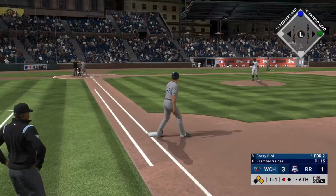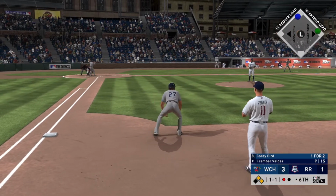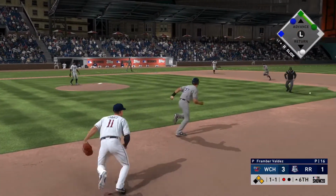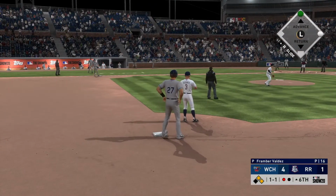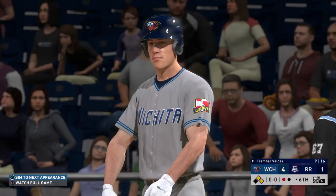Ready for another chance? Corey Bird, a hit in 2 at-bats for him at this point in the ballgame. The 1-1. Hit out towards second. And that's through into center field. Base hit. And the run will score from second base as they open it up now 4-1. It's 4-1 now.